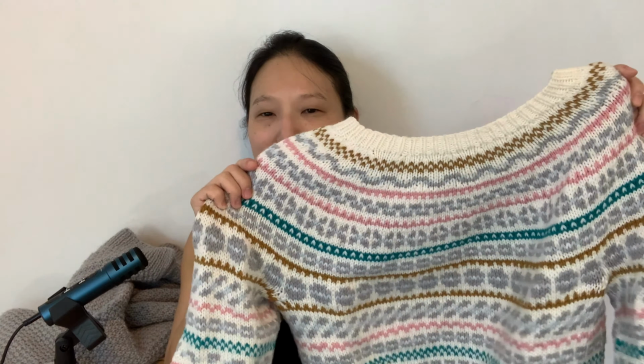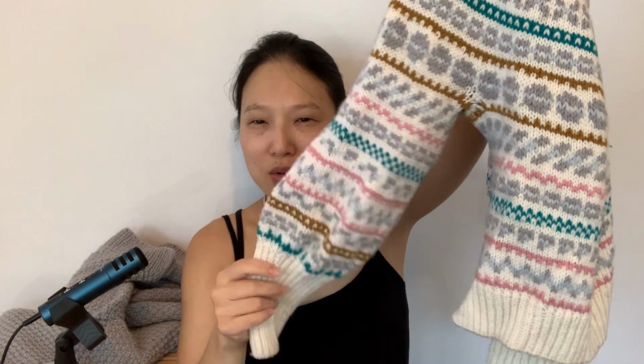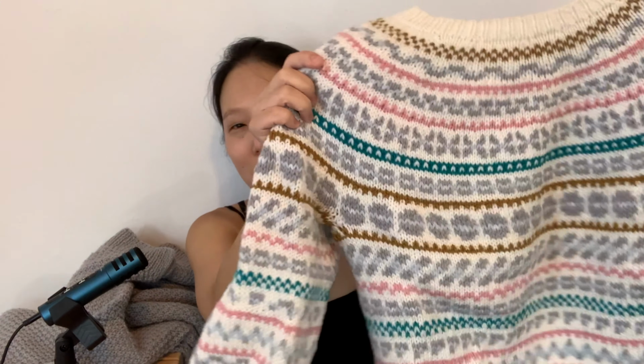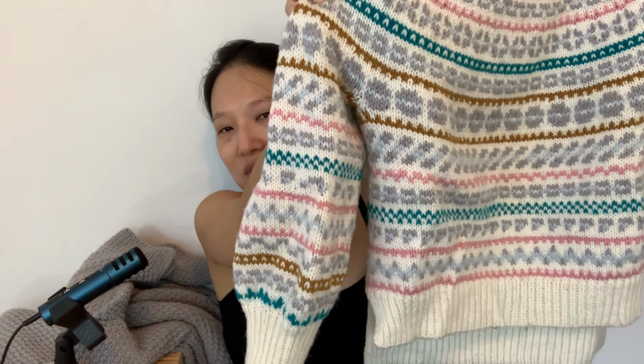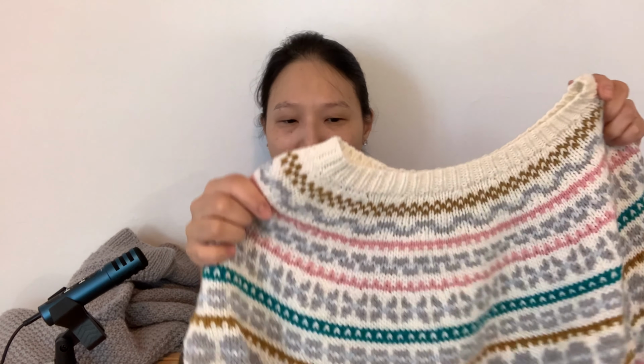I can't remember the name of the pattern, but it is an all over design, and I used a worsted weight yarn, so it is a little bit hot. That's one of the downsides of it. And I did edit the pattern a little bit to have more balloon style sleeves. They're not super wide, they're actually just right, where there's a little bit more volume, but it's not super poofy. And I really love the colors. I used a lot of different yarns in my stash, or I might have bought yarn for this. I can't remember. I think I may have actually bought yarn for this particular color scheme, which I really love.